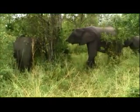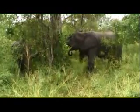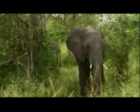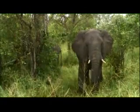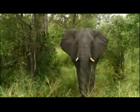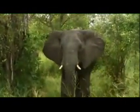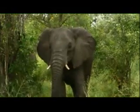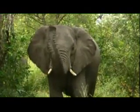This is the young female that was charging us earlier. And she came running and screaming towards the vehicle. She's still a little bit concerned of the vehicles. Look at the ears and the trunk sniffing us.